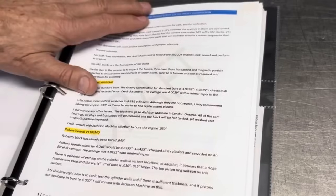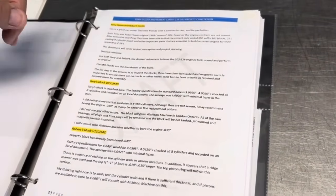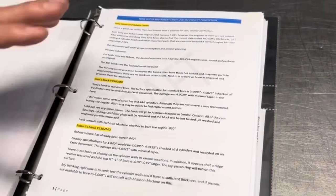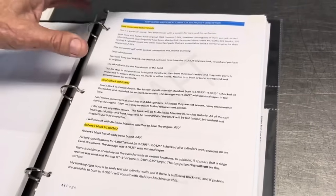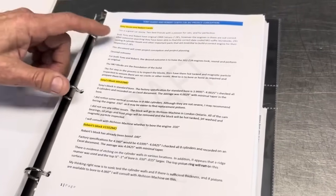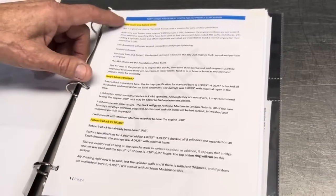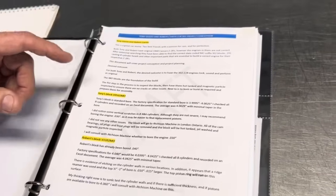So before we even started, before we spent one dime on this engine or spent any labor other than analyzing the parts we had, we made a plan. And I wrote this out in a Word document. At this time, I was including Robert's engine as well because they both came here at the same time.